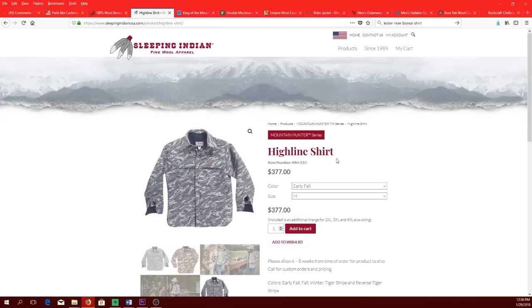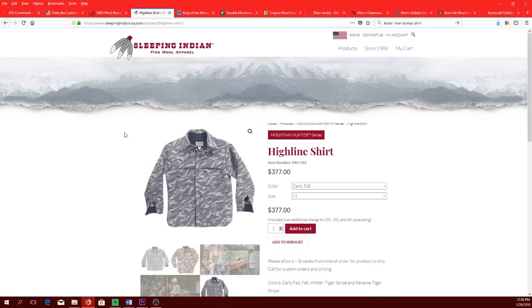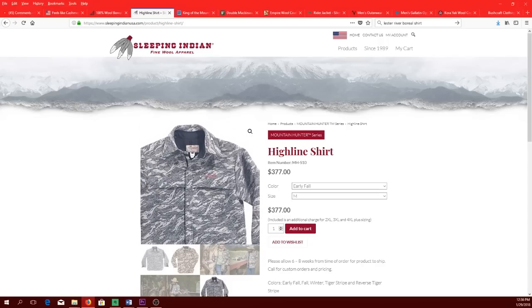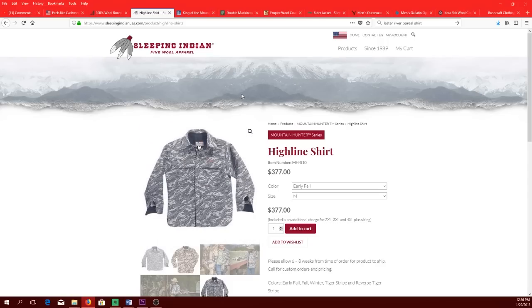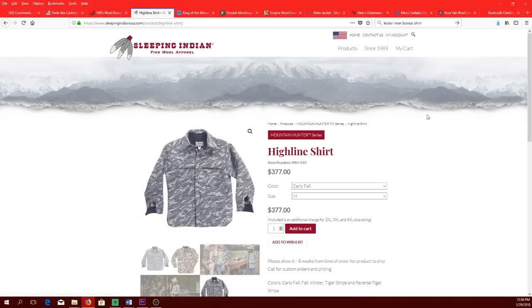So it really just, in my opinion, degrades the performance of the wool product itself for people who are in really harsh conditions. Now, if you're just a weekend camper, bushcrafter, you just like to go out hunting, then this stuff's going to do you fine. It's not necessarily for extreme conditions because of the fact that they use linings and things like that, but it is a good product, and I'm sure that you would be entirely satisfied with it.